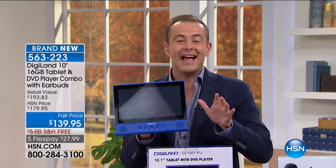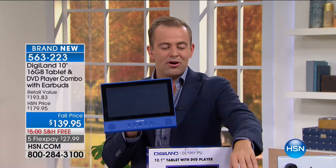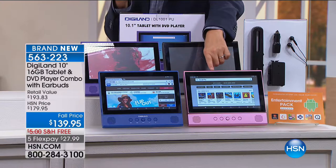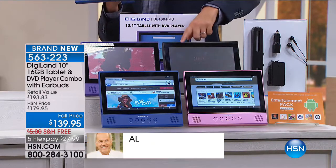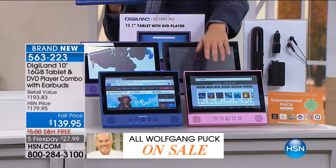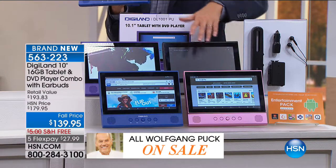The only decision tonight is the color. Aaron's been showing off the rose gold. If you want the rose gold, there are 500 of those. We have blue, there is purple, and there's about 600 in the black. So the black and the rose gold are the most limited this evening.